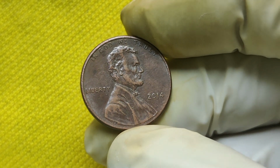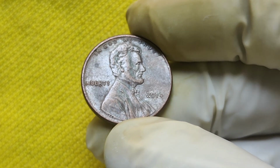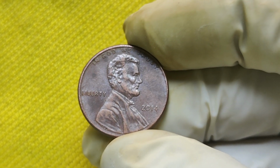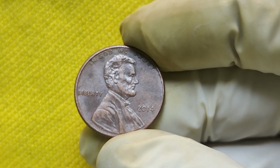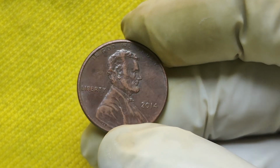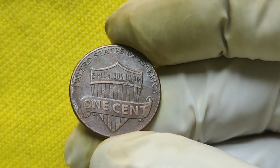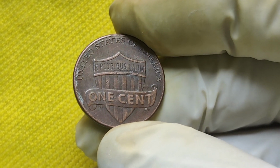Let's talk money. Most 2014 no-mint mark pennies are worth only their face value, just 1 cent. But coins with errors or high grades can sell for hundreds or even thousands of dollars. Error coins with visible doubling or die cracks can fetch anywhere from $50 to $1,000, depending on severity. High-grade MS67 pennies can go for $1,500 to $2,500 at auction. Remember, the coin's rarity and condition play the biggest role in determining its value.